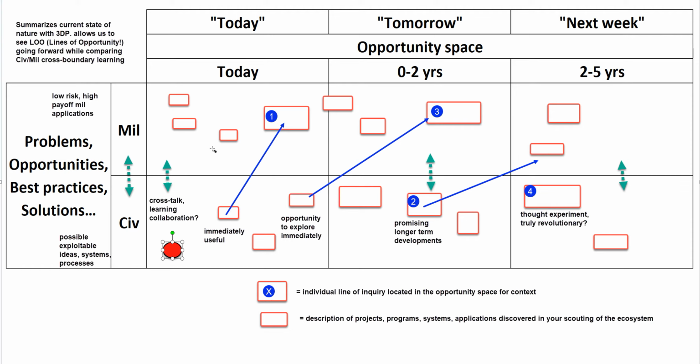So what we will array that as then is a collection of all the ideas and projects, opportunities, problems, challenges, and so forth that they found on either line of operation. And then they'll choose an individual project to go deeper to follow their interest. So that would be an individual line of inquiry located in the opportunity space for context.